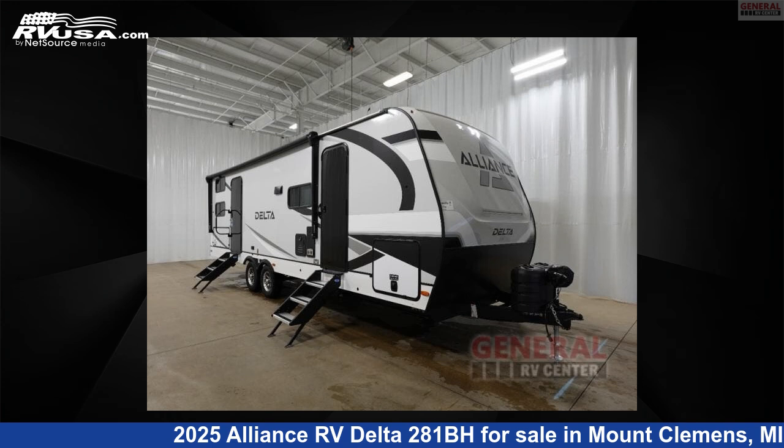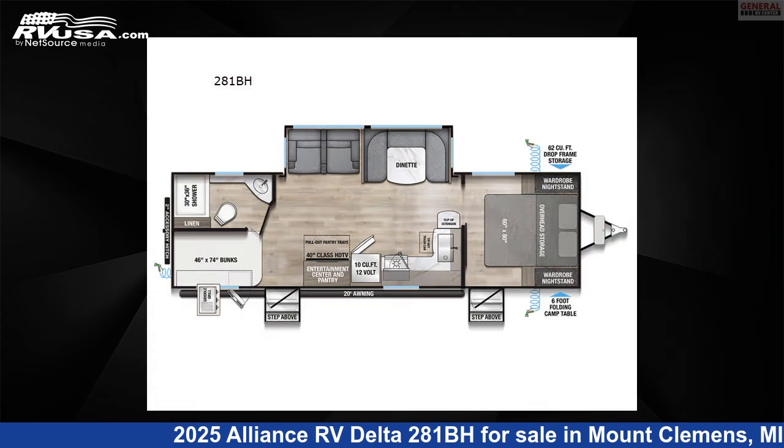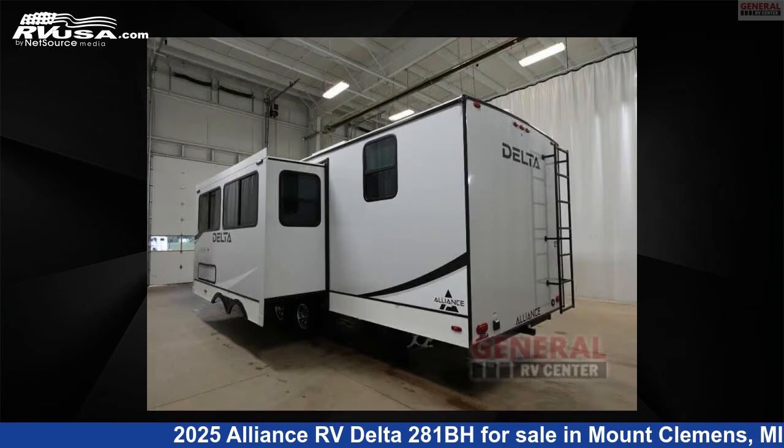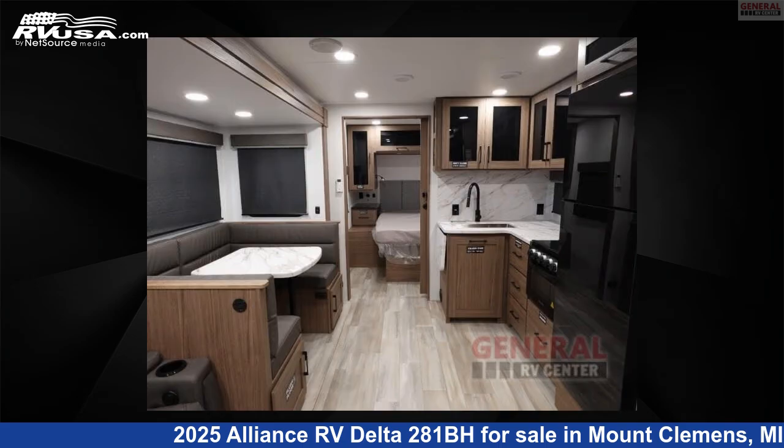This 2025 Alliance RV Delta 281BH is a travel trailer RV. It is located in Mount Clemens, Michigan, 48043 and is offered for sale by General RV Center.